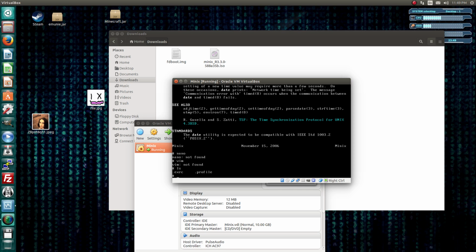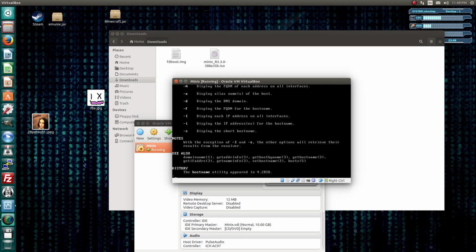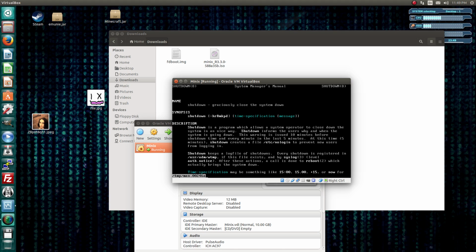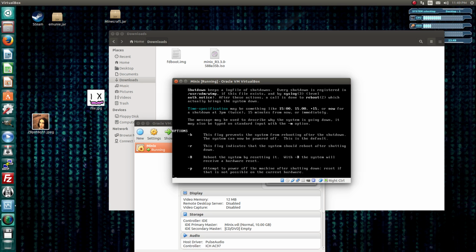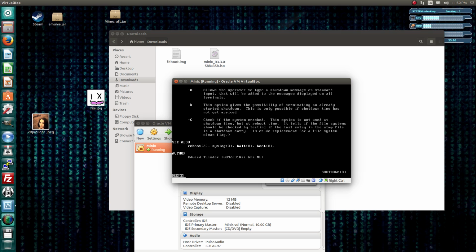That's useful. So say if I have a command, like man hostname, I can look at all the parameters for it, or man shutdown, options for shutdown. But my overall opinion about this is it's a very good operating system for if you're trying to teach someone or for just plain old experimenting. It's really good for just messing around with.